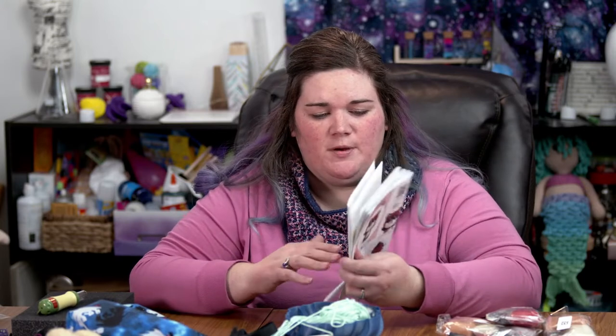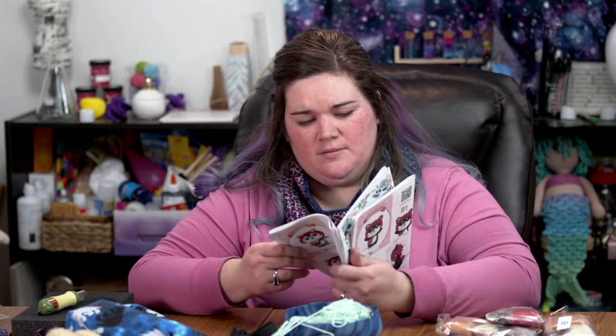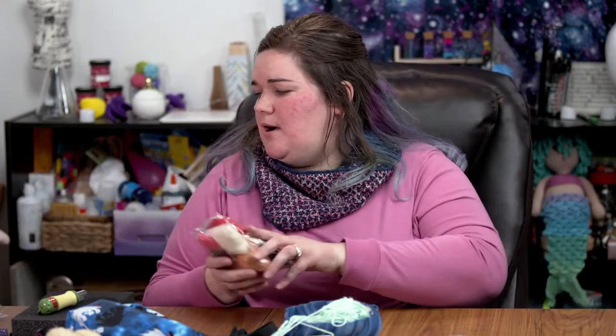My husband's showing them up on my screen, but not on yours. So this one has the strawberry Shiba Inu, and then the one that's like laughing, and the one that looks like a cat. It was roughly $20, 22 maybe, something like that.